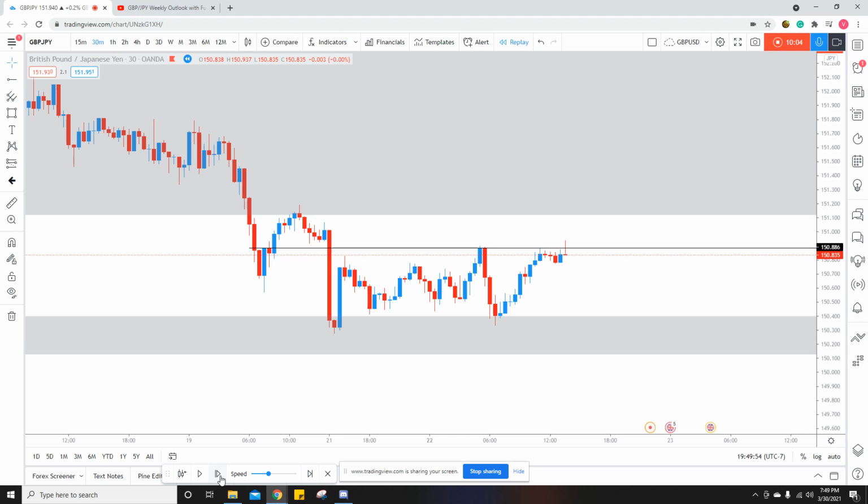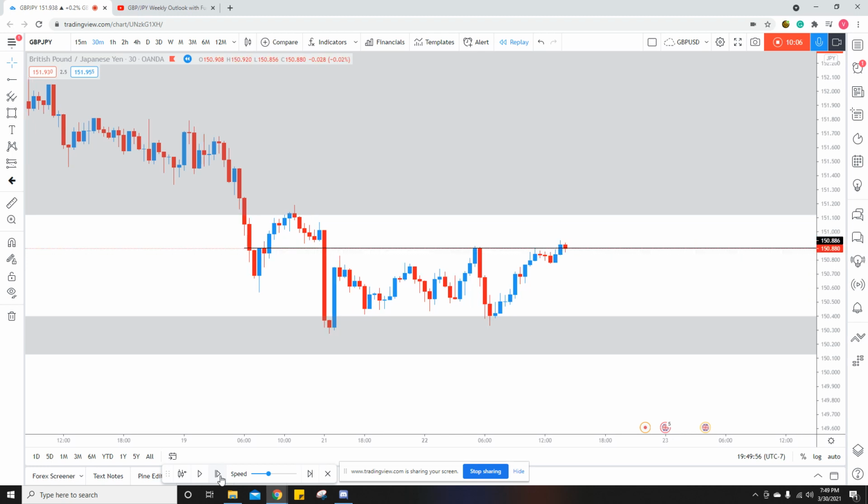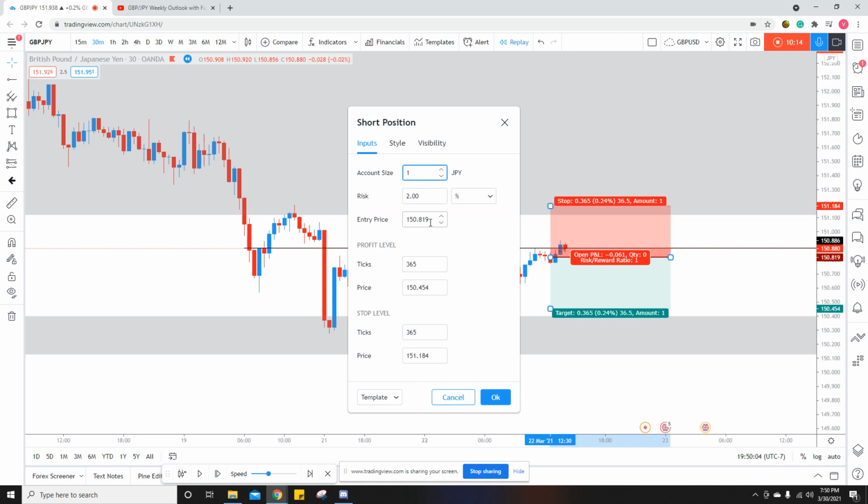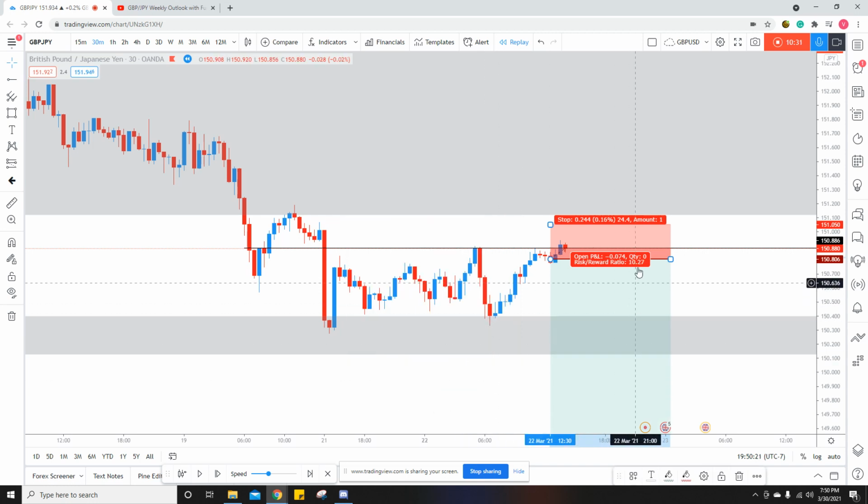So we saw a little bit of consolidation and then another resistance being formed. So as price started breaking down, the first entry was taken at 806, with the stop loss at 151.05 and take profit at 148.300. As you can see, almost 10 to 1 risk to reward.